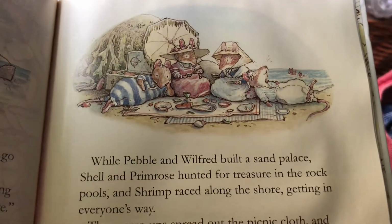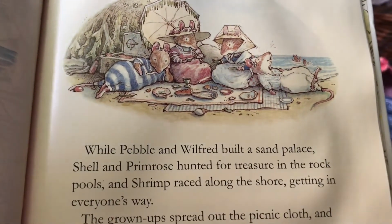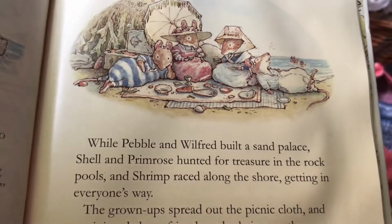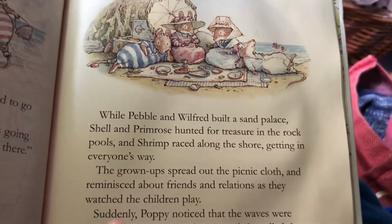While Pebble and Wilfred built a sand palace, Shell and Primrose hunted for treasure in the rock pools, and Shrimp raced along the shore, getting in everyone's way. The grown-ups spread out the picnic cloth and reminisced about friends and relations as they watched the children play.